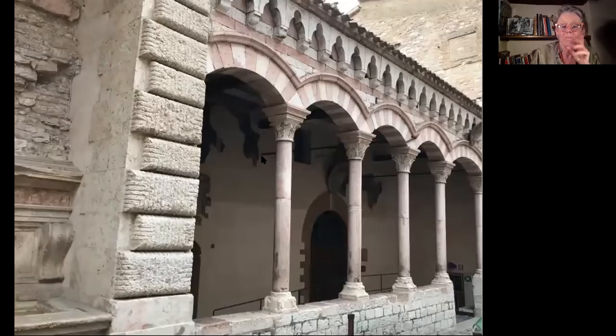And we must mention the Monte Frumentario, the beautiful loggia here, Byzantine columns, all done in the 14th century, very much influenced by artists from the Middle East. And look at this beautiful border here of tri-lobed arches. I want to mention this because it's a very interesting place, Monte Frumentario.